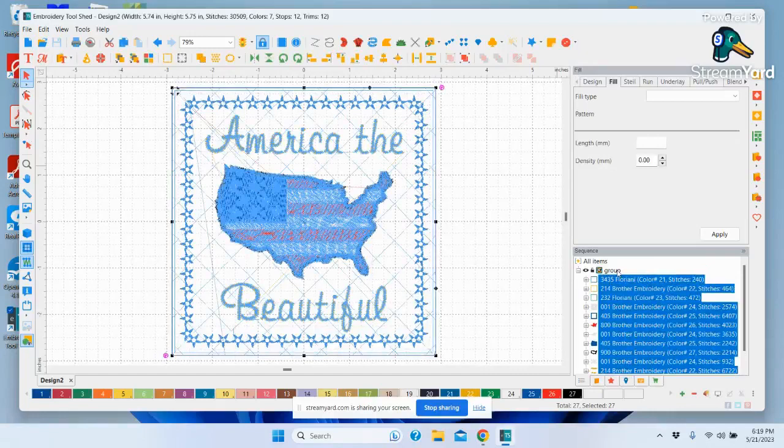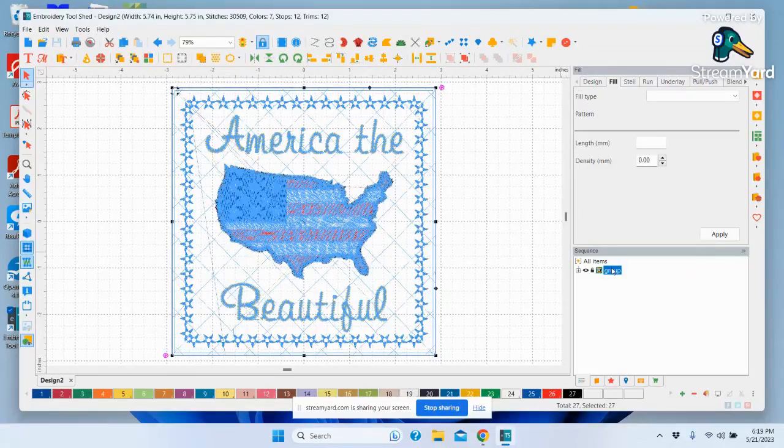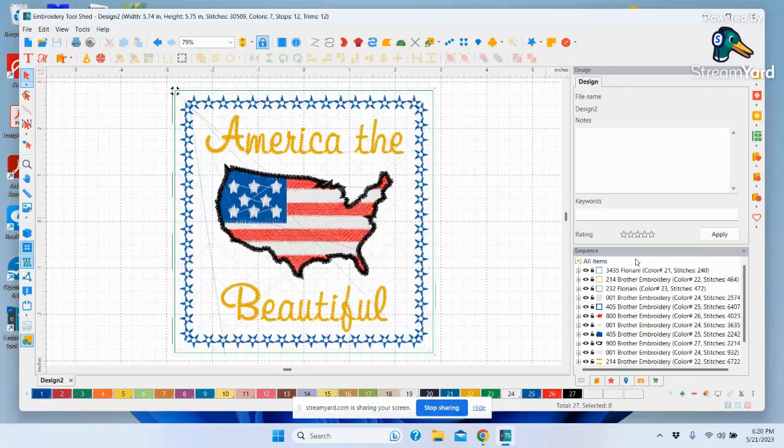So if I touch one thing, see how it still is grouped. Okay. So it's all in one piece yet. So I need to ungroup this first before I can do anything with it. So we're going to go ahead and click on the word group, and I'm going to right click and I'm going to ungroup. Okay. And there's a couple of other ways to do that. You could have also used the ungroup icon up on the top here. Okay. So I just used the right click method and ungrouped. I still have a tendency to right click because it's been like that for years. Okay. All right.